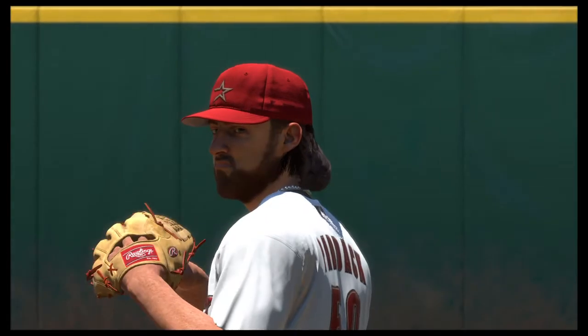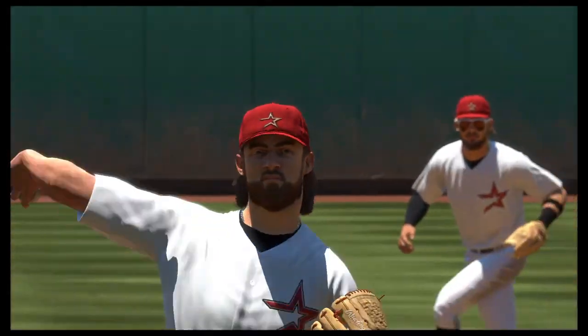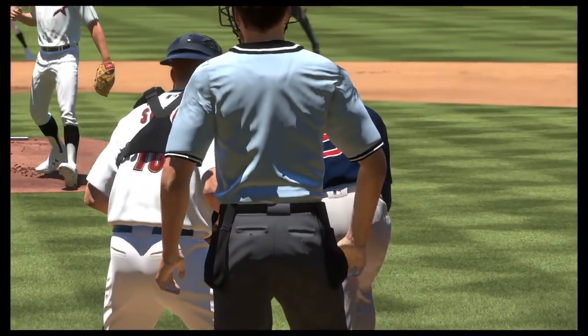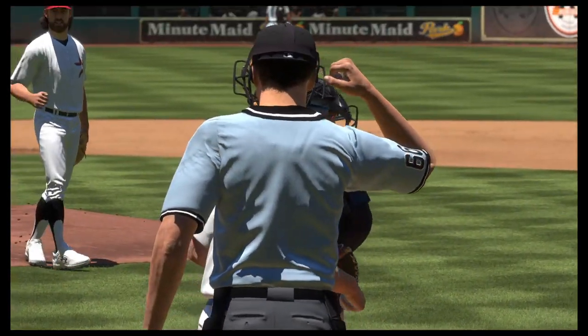That's not an at bat he's going to look back on and be happy about. Obviously, the strikeout result isn't good, but to go down on three pitches, and none of which were even in the strike zone, as you see there, that's not a good look.